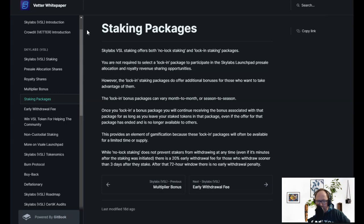Very important to remember. While no lock-in staking does not prevent stakers from withdrawing at any time, even if it's minutes after the staking is initiated, there is a 20% early withdrawal fee for those who withdraw sooner than 3 days after staking. After the 72-hour window, there is no early withdrawal penalty. So remember, guys, if you choose a no lock-in staking package, after the 72-hour window, there is no fee penalty.